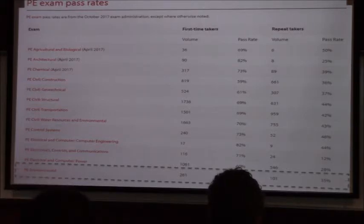So again, 71%, that's a really good number. That should really make you feel good that this is not something that's designed to trip you up and have you fail.